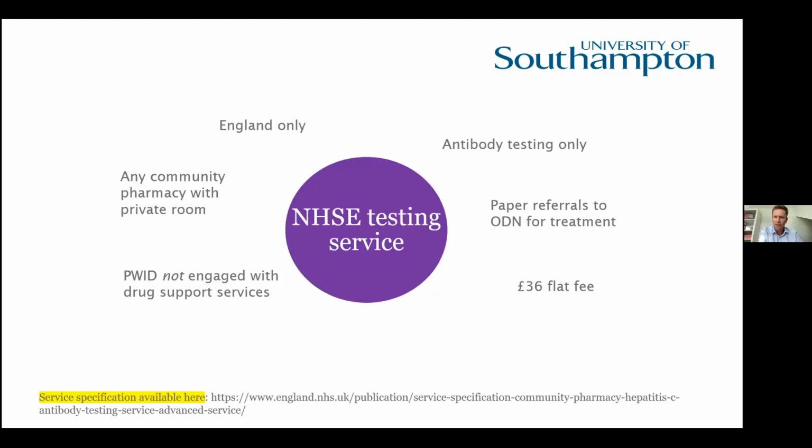And there's a £36 remuneration for the pharmacist for just doing the test. That's different from the pilot that we did, where pharmacists were paid for each component of the test they did. So conducting the test, uploading the result and delivering the result were separate things that they got paid separately for.